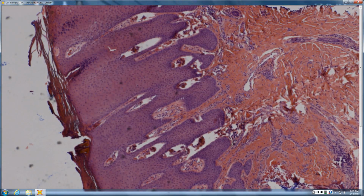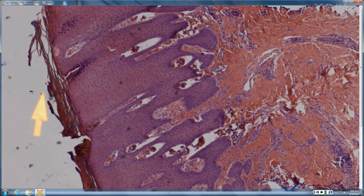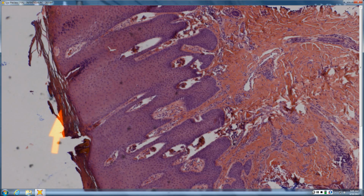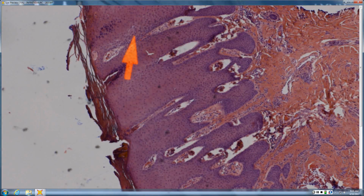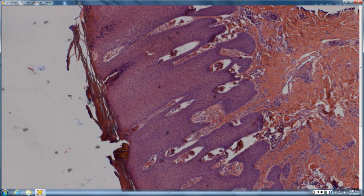Yeah, it's like LSC, but LSC is usually orthokeratotic. There's a little sponge here. So this is LSC superimposed on chronic dermatitis. There's a little serum up in the horn. It's a parakeratotic horn, whereas pure LSC has an orthokeratotic horn. There's significant spongiosis. So this is a very chronic spongiotic dermatitis that someone's just been scratching the crap out of. So there's LSC on top of it.